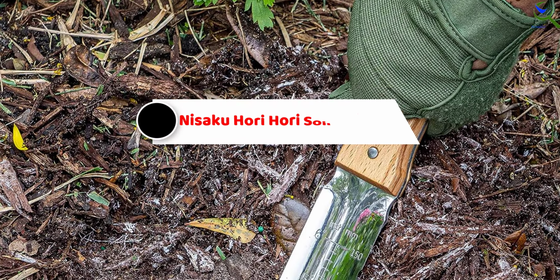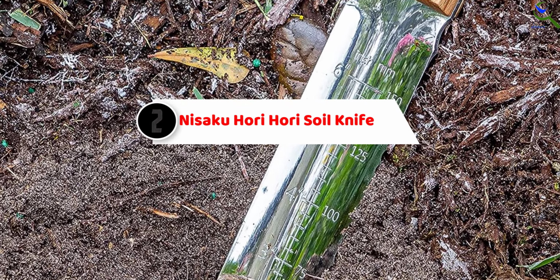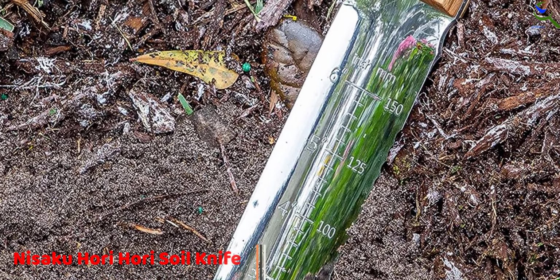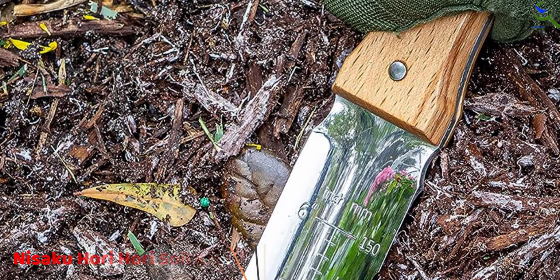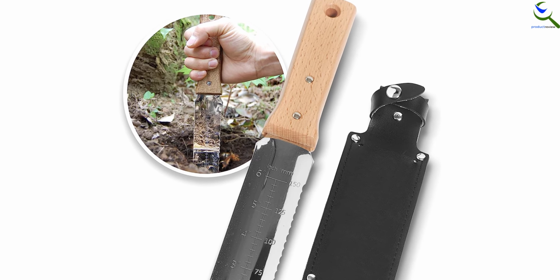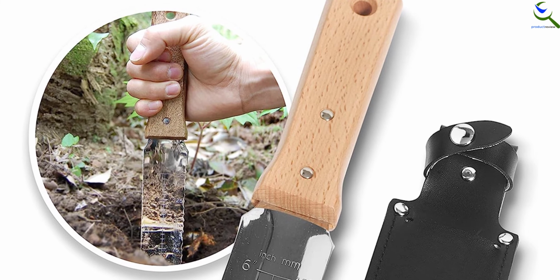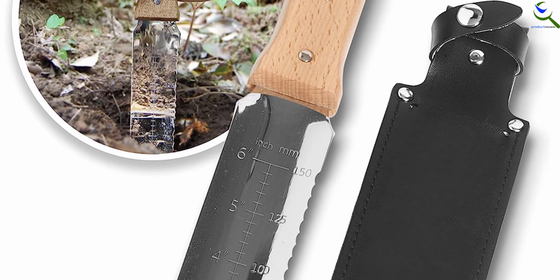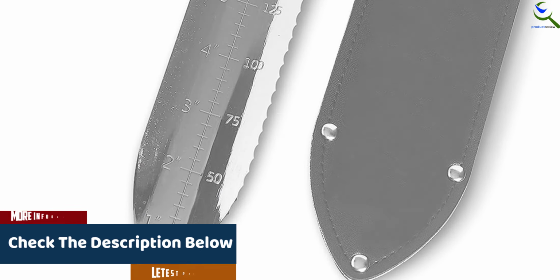At number 2, we have Nikkohori soil knife. While soil knives are not an essential gardening tool, DeVito said they're nice to have. She uses a hori knife like this one from Nikkohori. It boasts a sharp, wide blade, which experts said is useful for transplanting young plants and weeding. You can also use it to divide perennial plants, open plastic bags and cut twine. This soil knife has a 4.9-star average rating from over 6,000 reviews on Amazon.